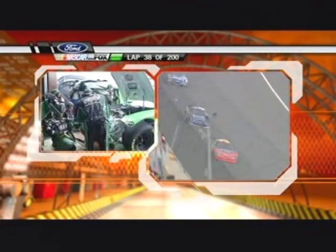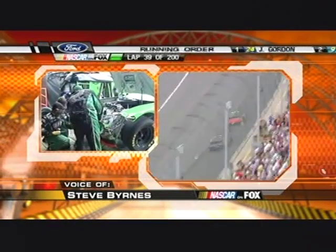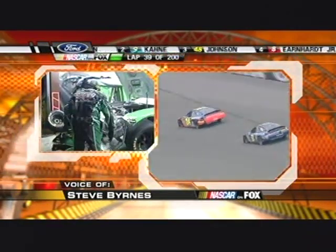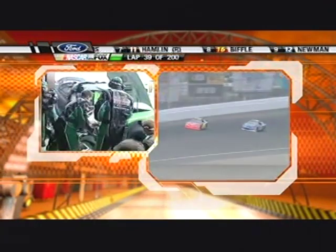Mike, J.J. Yeley's still in his race car, but there is heavy damage to the front end. They've got the portable power tools out, the Sawzall. They're trying to rip the nose off as we speak, and there's substantial damage to the radiator. They're going to have to replace that. And J.D. Gibbs standing by looking on as the team brings in a backup radiator.